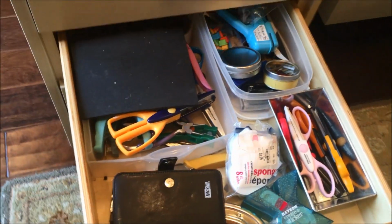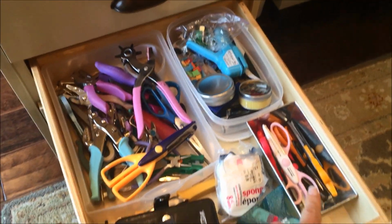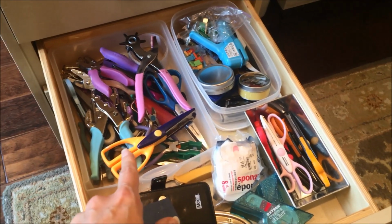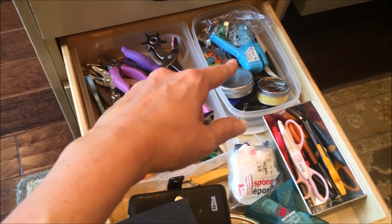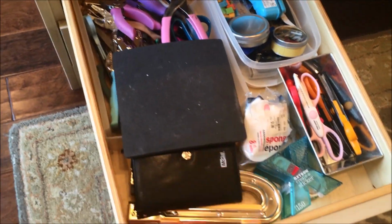The next drawer are more tools. So we've got pattern scissors. Those are the mini scallop and mini pinking shears by Fiskars, and then the old school ones. And then just all different kinds of hole punches. These are staplers, mini staples, and refills. And then, of course, my crocodile.